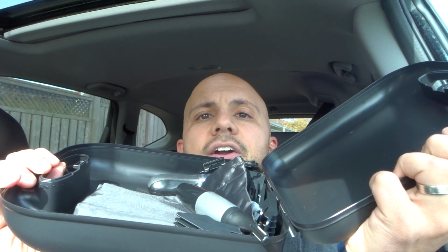But number 1 is it comes with everything that you need. So in addition to the actual clippers, I'm gonna open this up and show you a quick idea. It literally comes with everything that you need. Inside of here, you get all the trimmers, all the guards, all the combs, all the maintenance stuff, everything that you need literally comes with this kit. It's awesome.